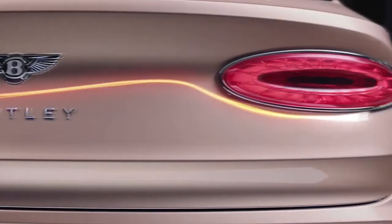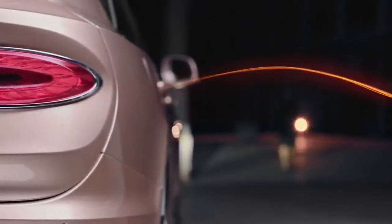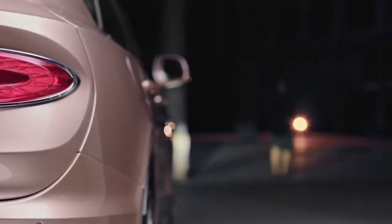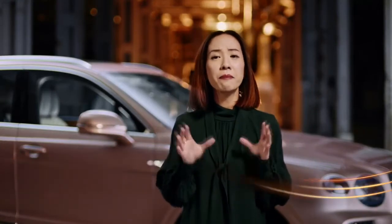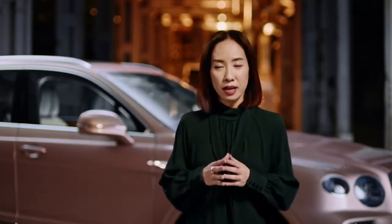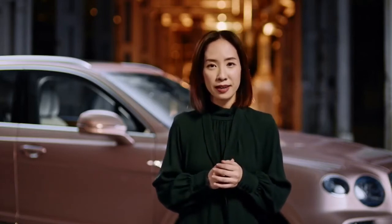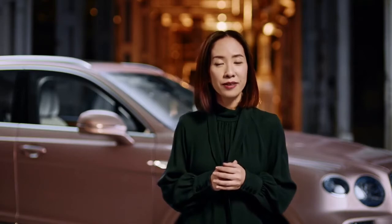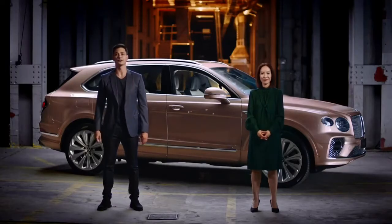When Bentley first launched the Bentayga 5 years ago, it introduced the world to the first true luxury SUV. And now, that vision has been completely reimagined. Combining the best of technology and craftsmanship, the new Bentayga inspires you to explore life to the fullest. Let us take you on a virtual ride in the new Bentayga.